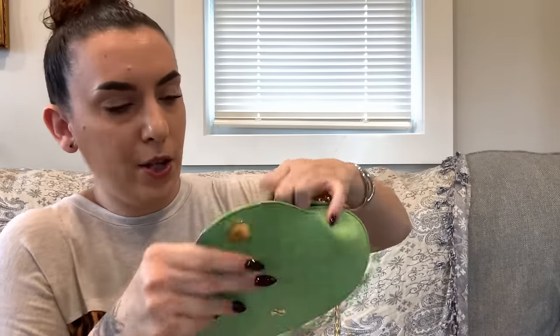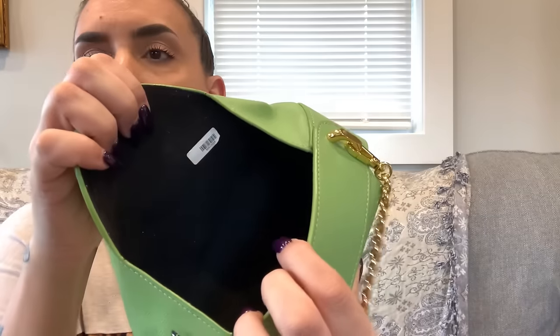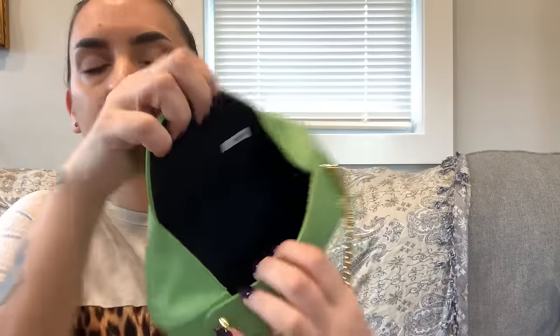And then you open it, this is so cool, you open it like this. And then there you go. So the inside has your Yuzefi, made in Spain. And then there's your Rent the Runway tag. But there's no pockets on the inside. And your phone can fit no problem.